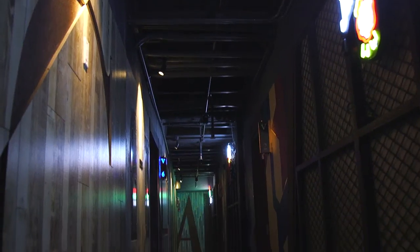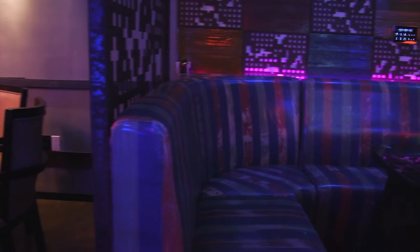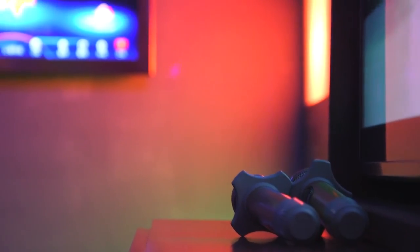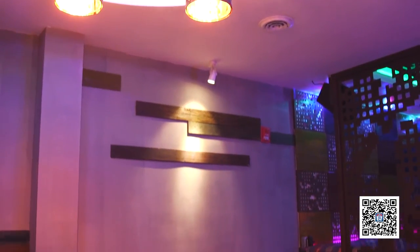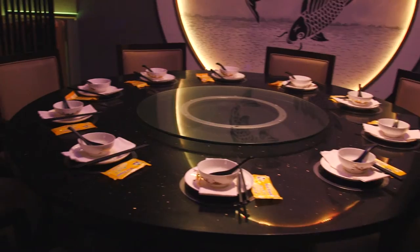After a fancy meal, you'll need some entertainment. There are 5 private rooms downstairs. All of them are big and stylish, and each one has their own karaoke system. Whether you're from China or you've never been, you'll feel like you've been transported there in no time. Amazing food, karaoke, and a conveyor belt all under one roof?